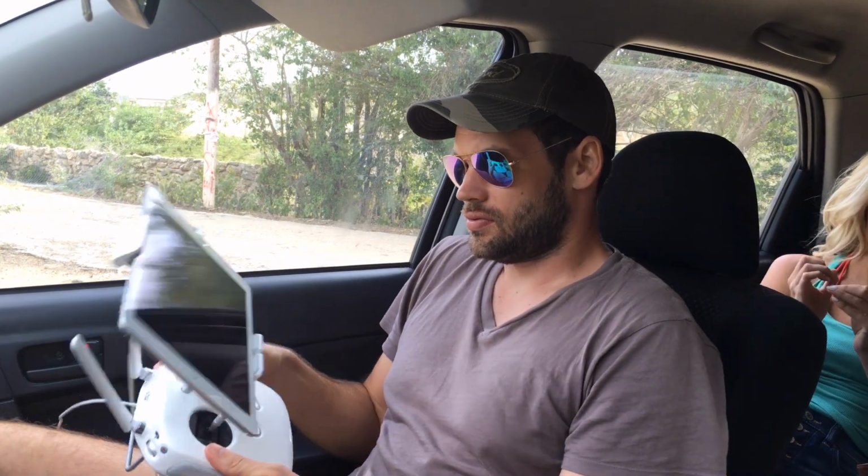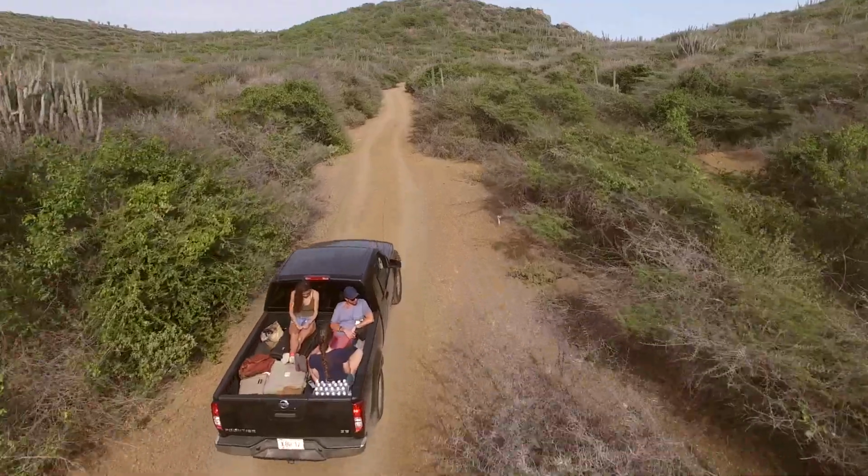Alright, so we're about to go out to the Blowing Rock, and Lee found the opportunity for a good drone shot. What's your plan of action here? I am going to follow them in a truck. We're going to be following behind them, and I'm going to try not to crash this drone. The interesting thing is we were told that this drive is 10 minutes long, and Lee was like, oh, perfect, the drone flies for 20 minutes.